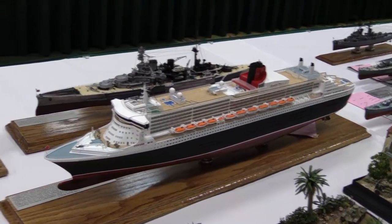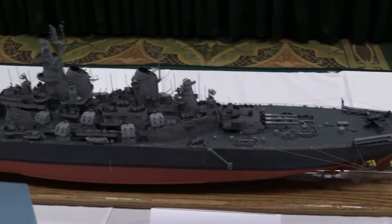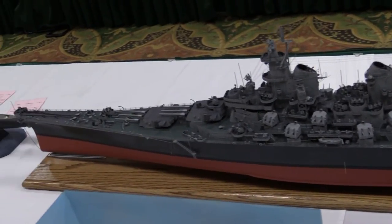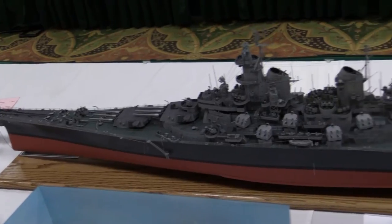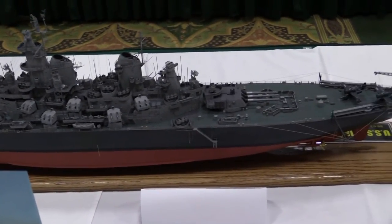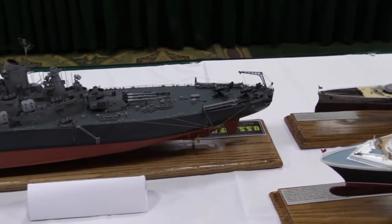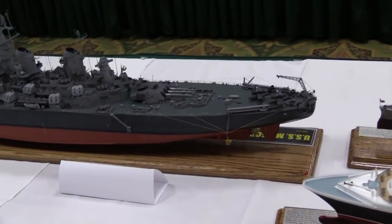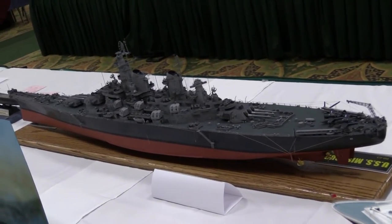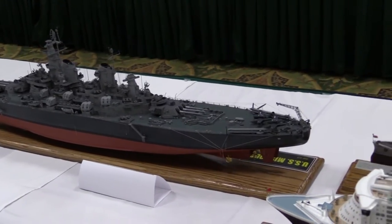But if you think that's big, look at the Missouri over here. This is crazy. I mean, does that look expensive? My goodness. I can only guess that is Trumpeter. It's either Trumpeter or Scratchville. But that's huge. That is probably 5 feet long, Missouri. Amazing.